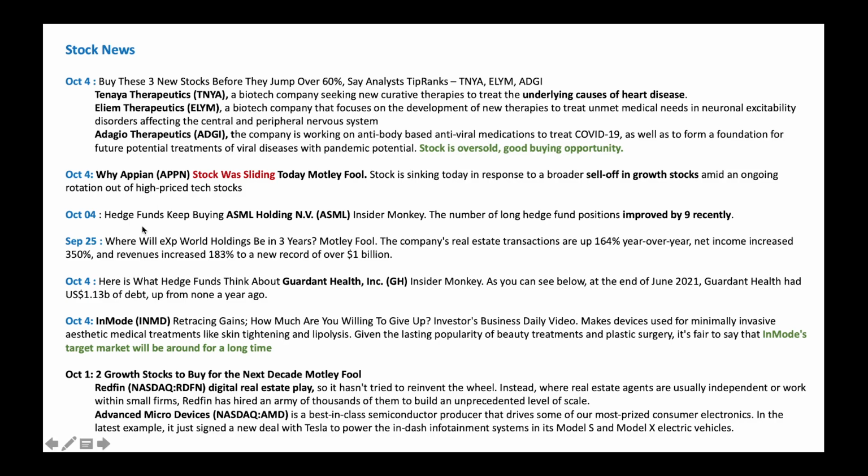And as you can see here, the revenue has increased, income has increased, and also revenue is over $1 billion right now. I think we should take advantage of the sell-off in EXPI and buy some EXPI at these levels here.